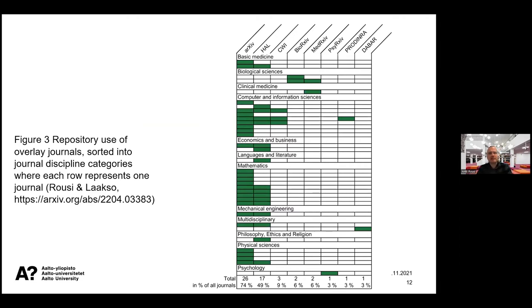So what are the preprint repositories that the current journals use? arXiv was the most popular, and 74% of the journals accepted preprint submissions from arXiv, but also the French HAL, which is in fact a multidisciplinary repository that covers diverse fields of sciences, was the second most frequently accepted repository. And I think that kind of gives us a hint that the journals are also broadening their scope, because HAL definitely is a multidisciplinary repository.